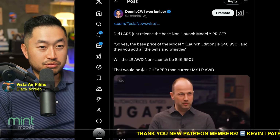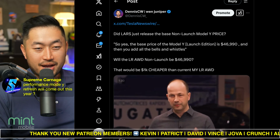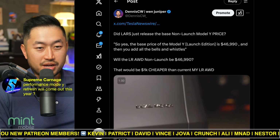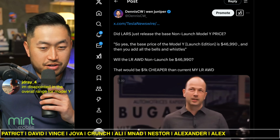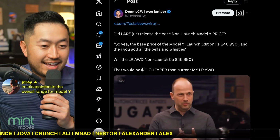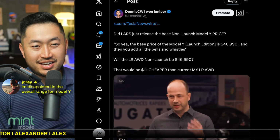Black screen. Which black screen? Performance mode Model Y refresh will come out this year. Yeah, definitely will be coming out this year. I'm disappointed in overall range for the Model Y. JD, I kind of feel what you're talking about because it's not impactful. It is what it is there.